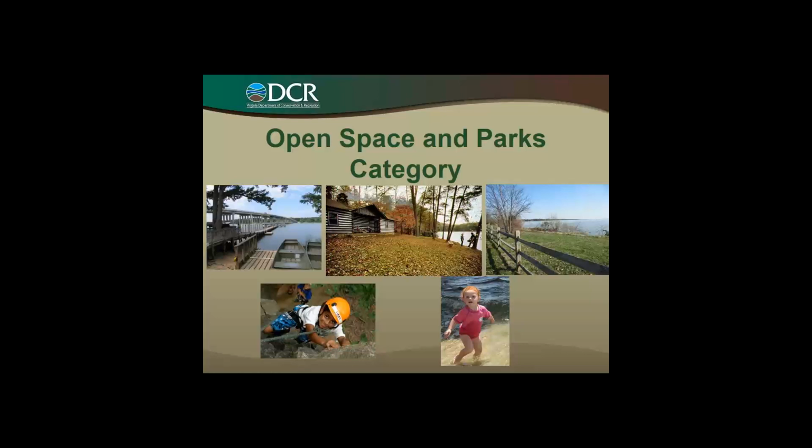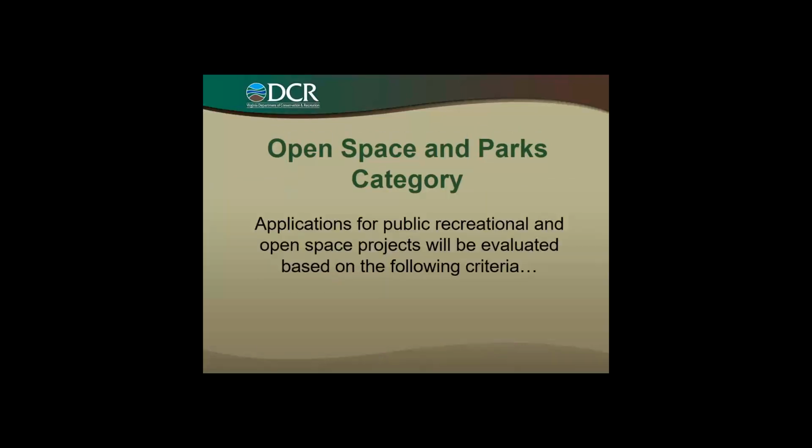Again, Crystal McKelvey, Recreation Grants Manager, and I'm going to be discussing the open space and parks category of the VLCF program. So this is for applications of acquisition or easements on public recreational land or open spaces. I'm just going to step through the different criteria as it's displayed in the scoring criteria.